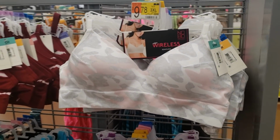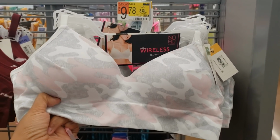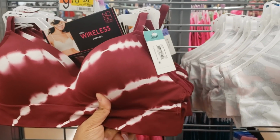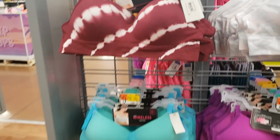These are really cute. They're going to be $10. Wireless. I kind of feel a little bit of like a push-up. It has a little extra ump. Hey, this one is really, really cute. They have the green and the purple. But I'm loving this one right here. That might be a good one.